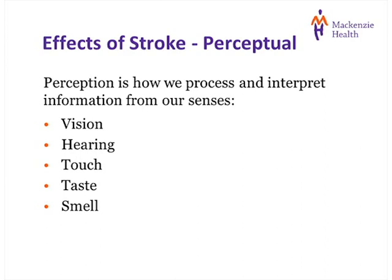So if we have trouble with our vision, we may not notice that the steps are 6 inches, not 4, so we may fall on the stairs. Another thing you'll notice quite often is people with touch problems, when they're trying to get up, they'll push the wrong direction because they think they're falling, but they're not. Their body and the brain need to reset itself in terms of sitting straight up.